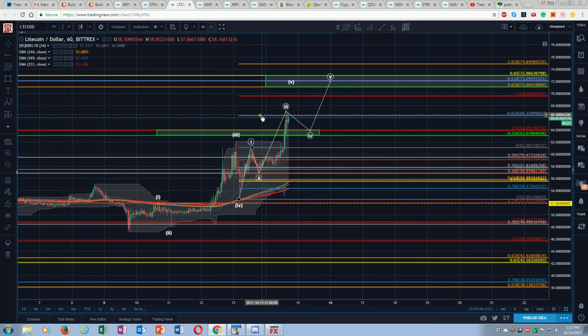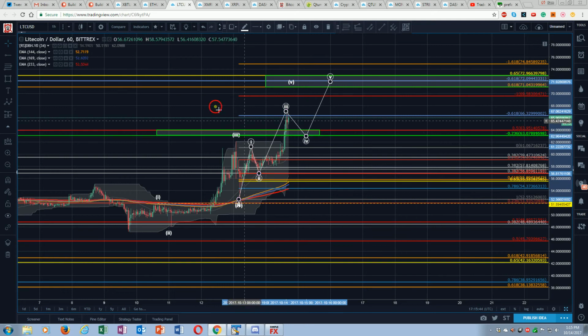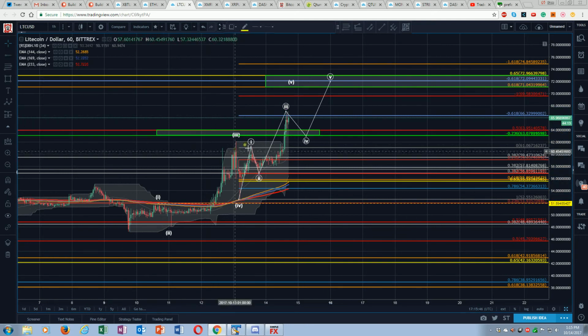Now we could, because that's the negative 618. So that's a contender. But until we get the retracement, we don't know that we're there. What can we do? We can definitely put a marker on the wave 1 high, because if it's going to stay impulsive, we'd expect this to hold. So does that make sense?